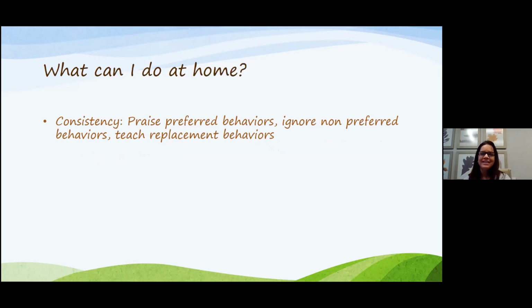This is tough, I think, sometimes for any of us. You want to praise preferred behaviors: what a great job you're doing sitting at dinner. You're going to ignore those non-preferred behaviors, and you're going to try to teach the replacement behaviors. This is really difficult to do, and it typically requires additional support and information from other healthcare professionals. So this is something that you could talk about with some of your other healthcare professionals about how to replace some of the behaviors that you may be seeing.